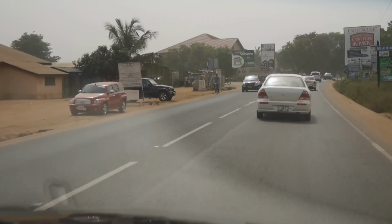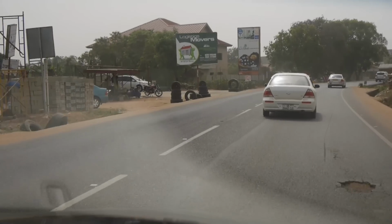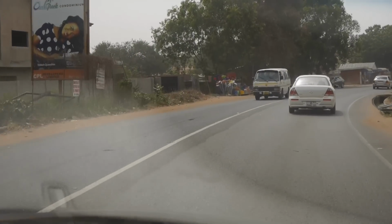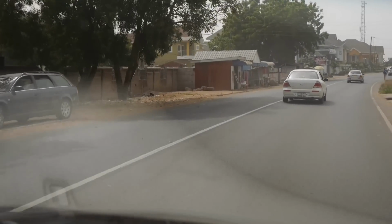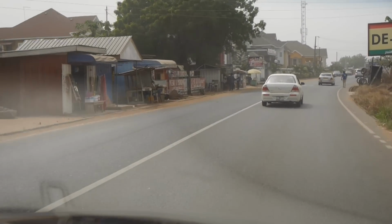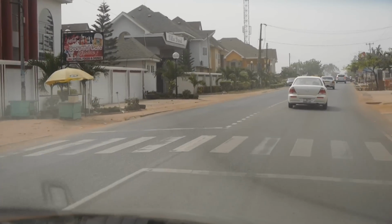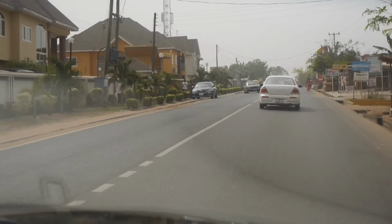So let's go. So this is Adjiringanor. We are just passing Adjiringanor right now. If you watched my previous video about the palm wine, then you may recognize this area. I didn't really film as much here, but this time I'm showing you a little more of how Accra looks. This is East Legon. Some people say this is not East Legon, this is Trasacco area, Adjiringanor area.